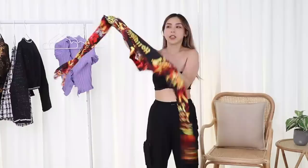Look at you, now look at me. I feel like I'm going to go on my motorbike and jump through flames or something. You know what I mean? That's the vibe I'm getting. Lisa wore this for a stage performance, and I'm already so sweaty after all that dancing, but this is a badass top. It looks literally like fire. Get it? Because there's fire on it.